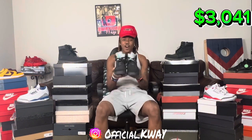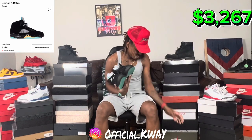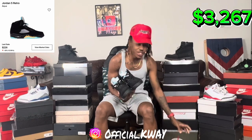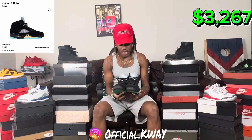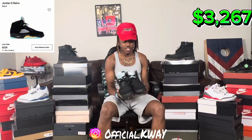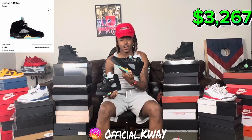All right. So I have my Jordan 5 Aqua. These shoes right here, I spent like $230 on these. I like these shoes. I rate these shoes a 10. I like the blue with the yellow.